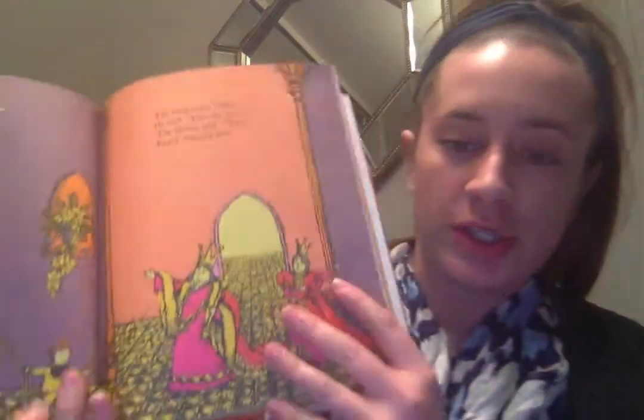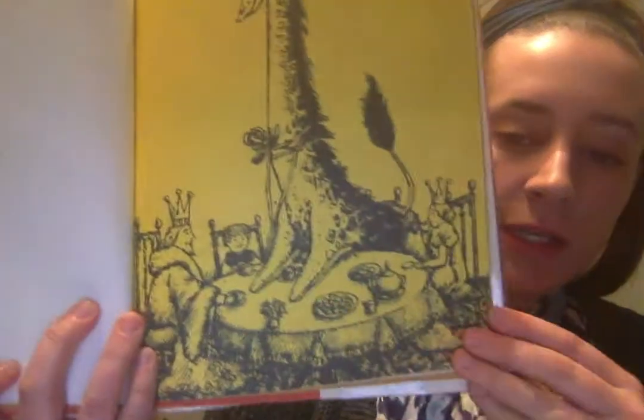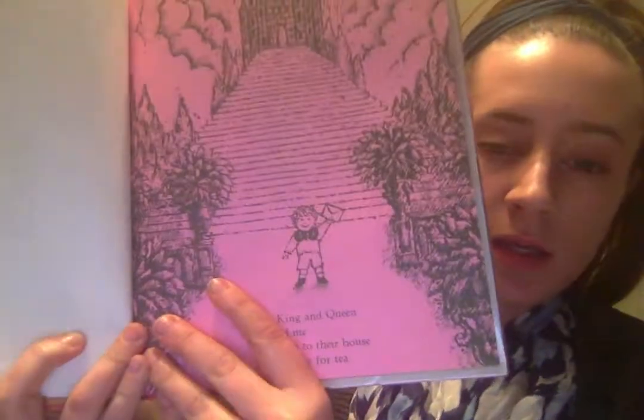So this book, here are some of the illustrations in it first. It's pretty nice, and you can see that there are still animals in it. A couple of the pages have illustrations that are all one color. So there's that one, and there's this one that's all pink. But they're still very vibrant, so it still keeps the children engaged.